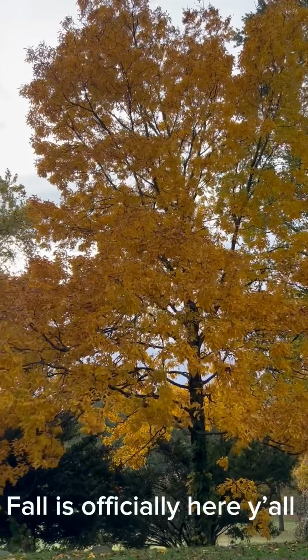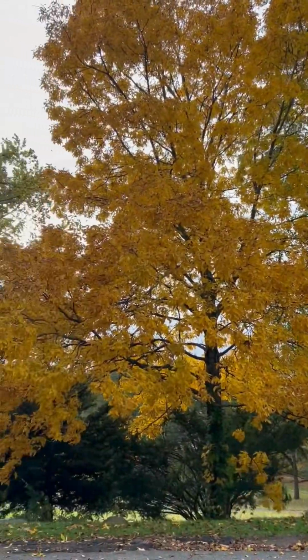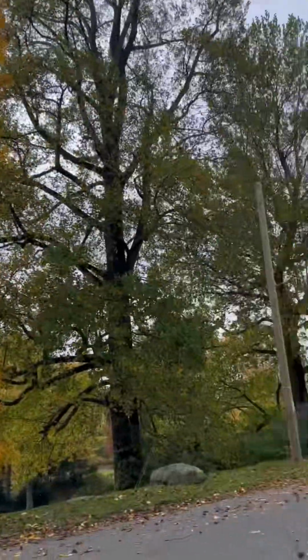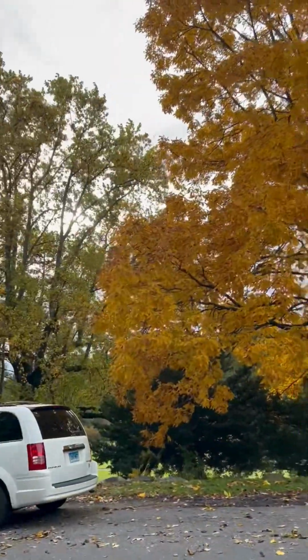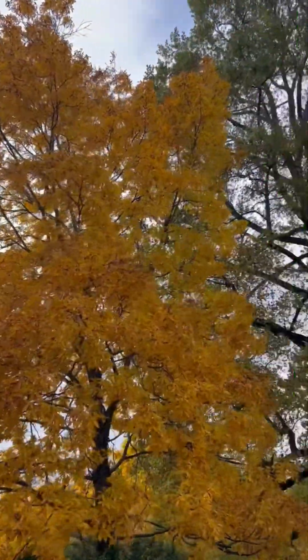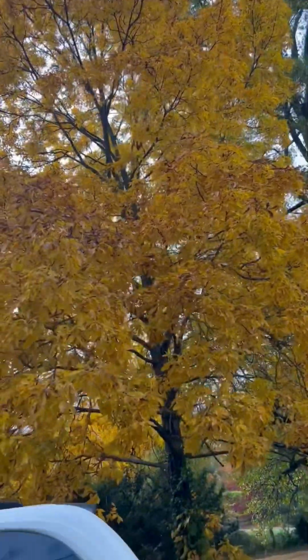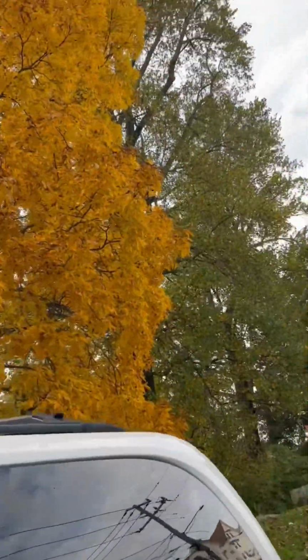This is so pretty. Look at this. The tree is all yellow. Like, wow. None next to it. I guess the other ones are turning yellow. But how pretty is this? Wow. So pretty. That's why they love Connecticut, the foliage.